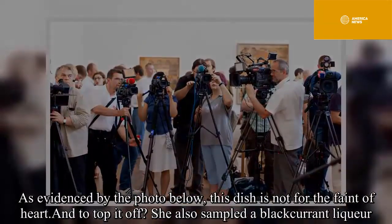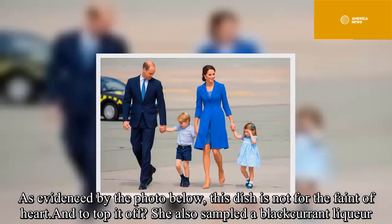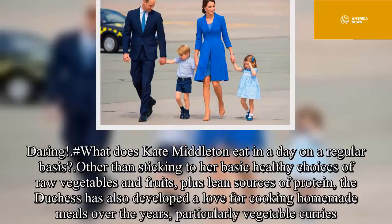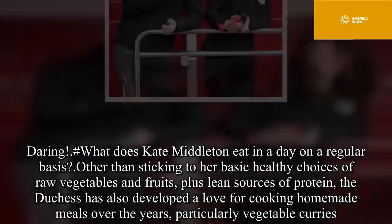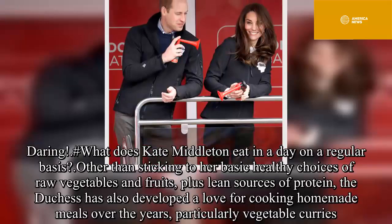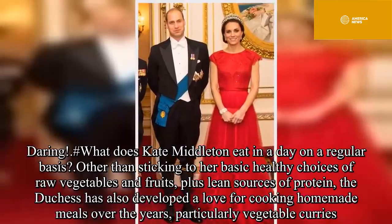And to top it off, she also sampled a blackcurrant liqueur. Daring. Number: what does Kate Middleton eat in a day on a regular basis? Other than sticking to her basic healthy choices of raw vegetables and fruits, plus lean sources of protein, the Duchess has also developed a love for cooking homemade meals over the years, particularly vegetable curries.